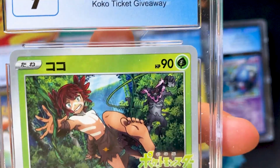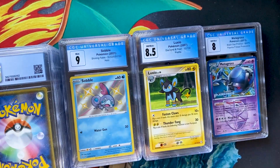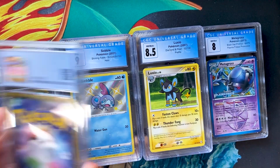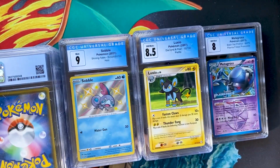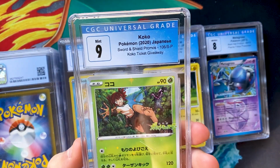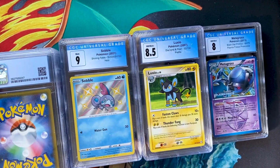And this is a card that was so expensive raw when I bought them. I think I might have paid close to $6-7 for them each. And now I just picked up 30 more for $1 a piece. But I just like the card. I think it's so cool. And there might also be value in the fact that it is Japanese exclusive. These were given out, you can see on the label, Coco ticket giveaway. More or less, if you saw the Coco movie in theaters in Japan, you would get a copy.